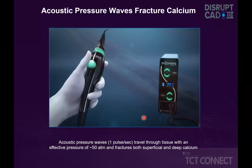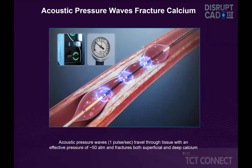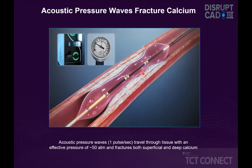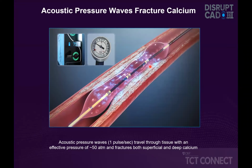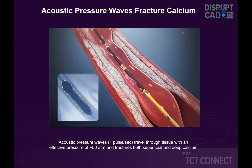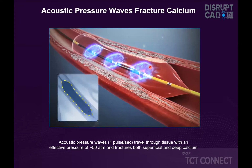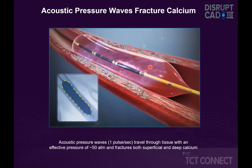And then we have intravascular lithotripsy, which applies technology that has been used for over 30 years to treat kidney stones. Acoustic pressure waves are generated from emitters placed on the shaft of the balloon angioplasty catheter. They emit 1 wave per second, each a millisecond, transmitting 50 atmospheres of pressure in a circumferential transmural fashion. Balloons are inflated at 4 atmospheres and 10 pulses are given. Balloons are then inflated to the nominal 6 atmosphere pressure. If full balloon inflation doesn't occur, the balloon is deflated, reperfusion occurs, and the cycle is repeated. Eventually, full balloon inflation at only a nominal pressure of 6 atmospheres should be achieved.